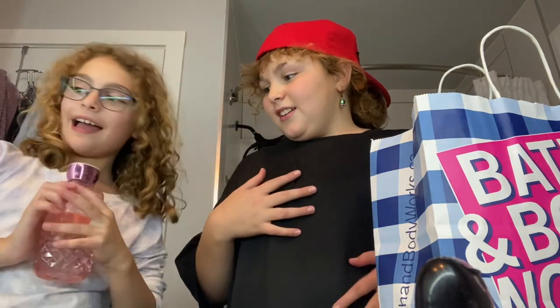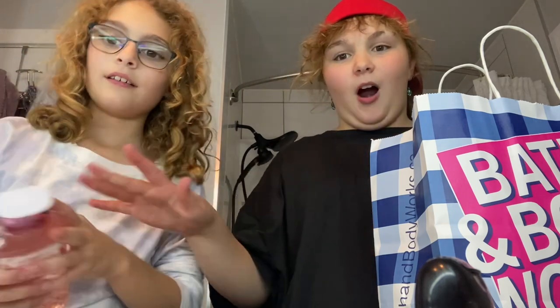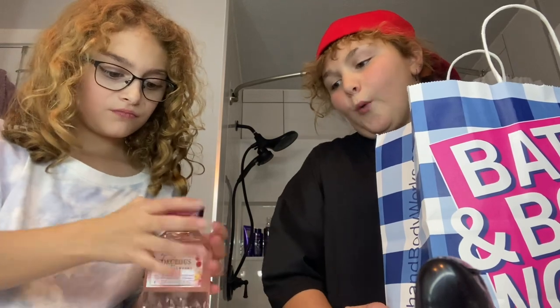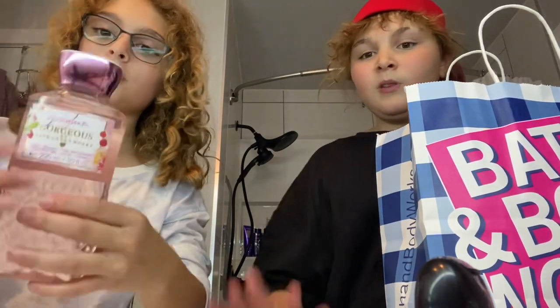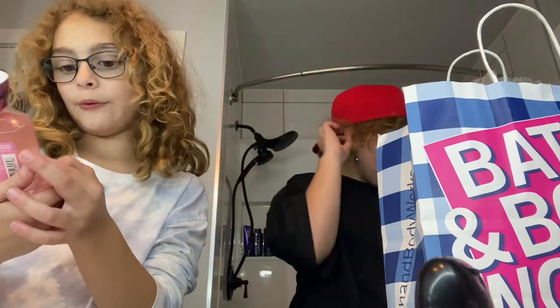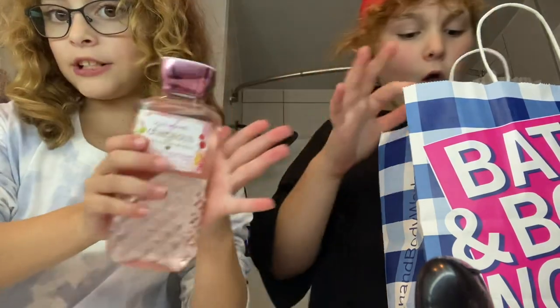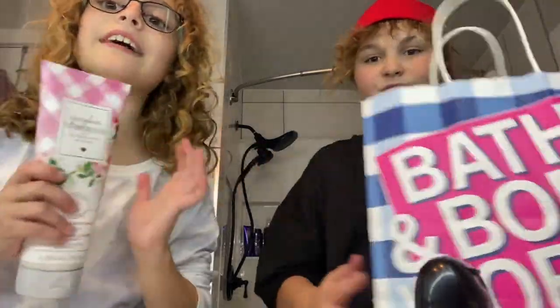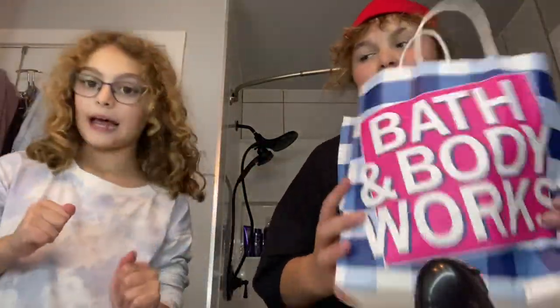Okay. This is a body gel, but we're just putting it on our hands. No, I don't want to put that on my hands. It's kind of a waste. True. And this bottle is the Gorgeous one. Gorgeous by Bath & Body Works. It's in the middle of Bath & Body Works, and so is this. There is a set. You can buy the set.